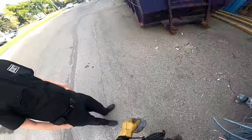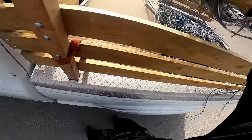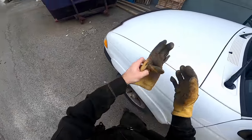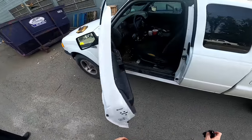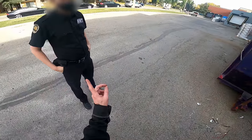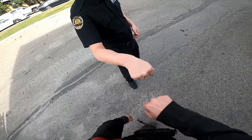I should have brought a broom. This is gonna take forever. You promise you're not trying to charge me with any? I'm not gonna charge you. Okay, because I'd love to share. I have a lot of fun, and it is interesting. Yeah, no problem. I'm doing it right now. There will not be a speck. You'll notice if you watch any of the videos that my motto is leave it better than you found it.